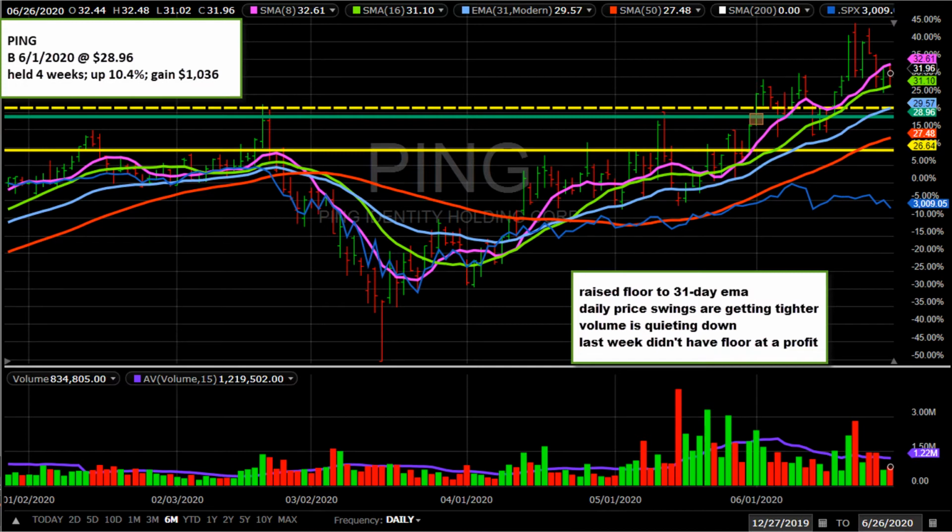Last week I had an 11% gain, and I didn't move my floor up above my purchase price because I just thought it was too close. But this week I was able to move it up above my purchase price. So if this triggers the floor, it will sell at a slight profit. I've held this stock for 4 weeks, and I have a 10% gain.